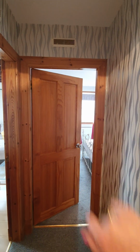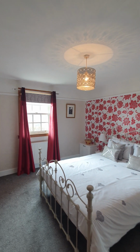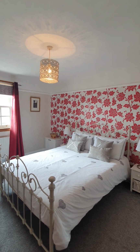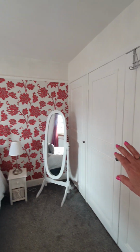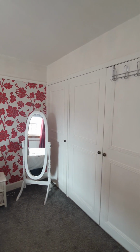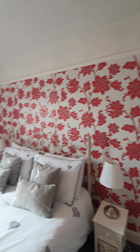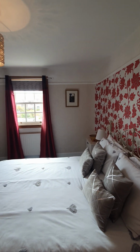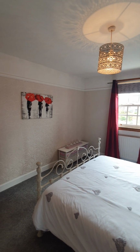And then from the bathroom, straight ahead, we have the first of the double bedrooms. So you've got a double bedroom on this level, which is great. All these doubles are really big. So you have not only a double wardrobe, you have an additional single as well. And again, you'll see the beautiful picture rail. It's a great sized room. Really spacious.